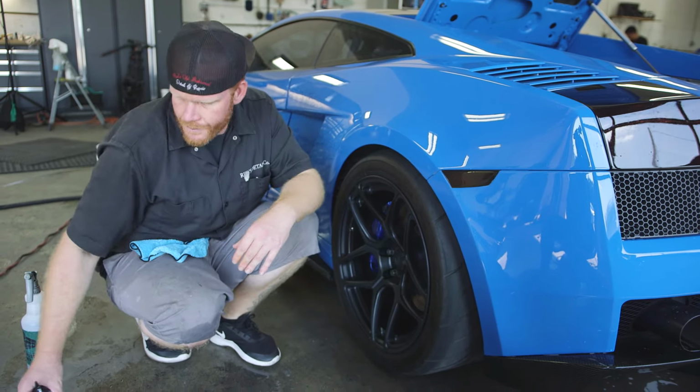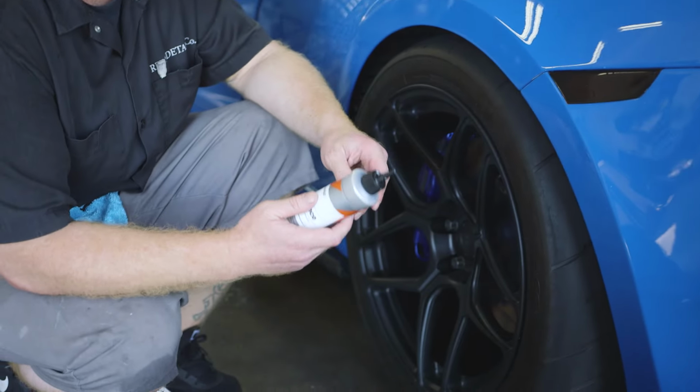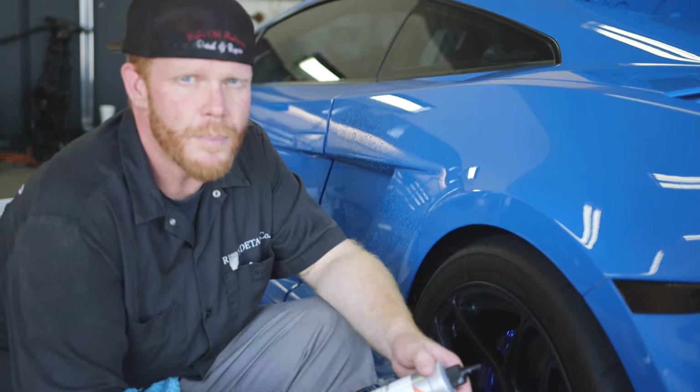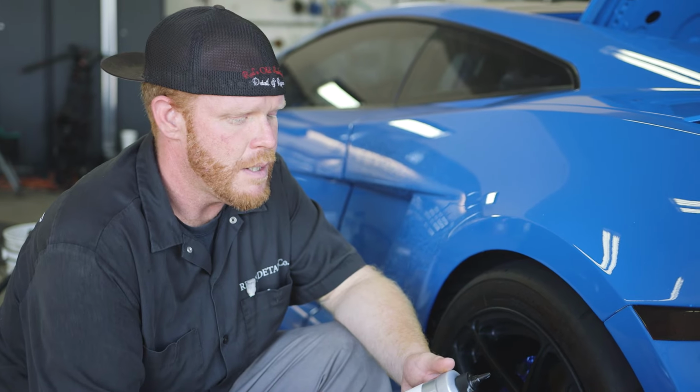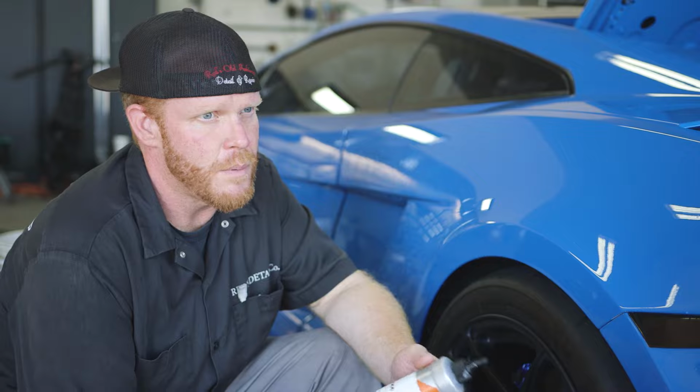So what I'm gonna do is I'm gonna choose CarPro Essence. And the reason that I'm choosing this is because it's a super, super, super low abrasive set. It's not like a compound or a polishing compound. And it's also got an enhancing agent in it, if you will.